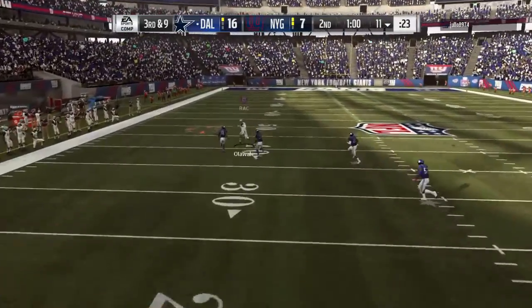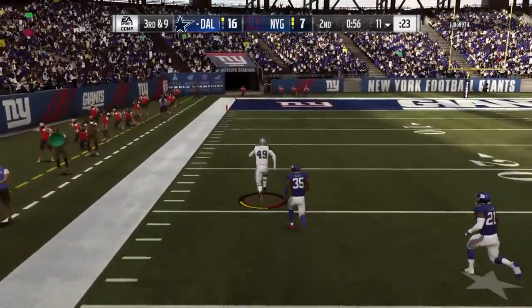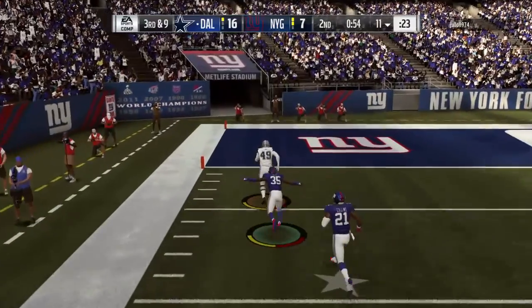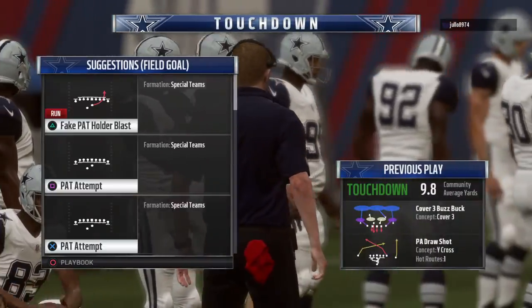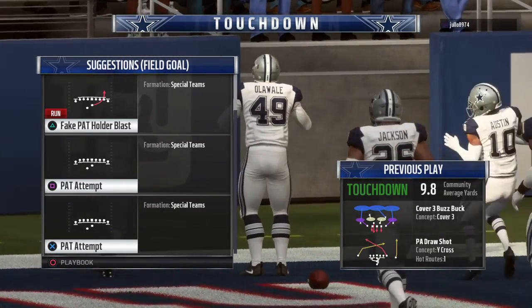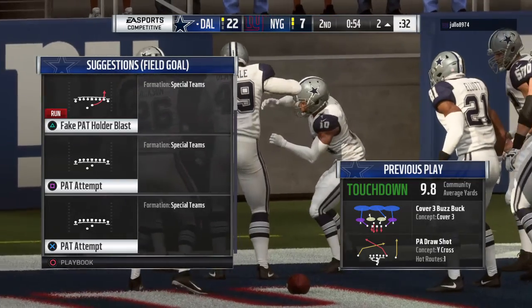Prescott, he's going to go for a big play downfield. He's got a man, complete. The 30, past the 20. Touchdown, Cowboys! 3 touchdown passes now for Dak Prescott, and the Cowboys will extend their lead.